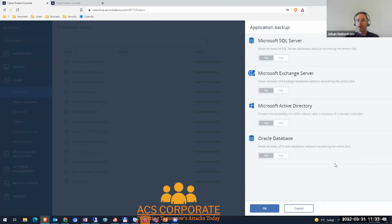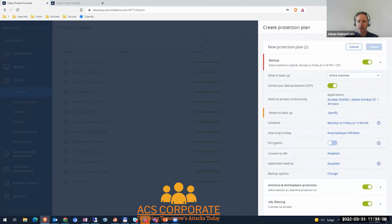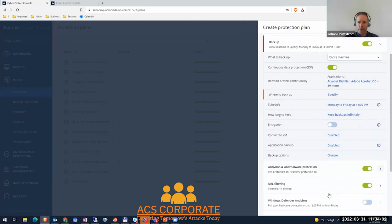If you run any types of databases, I do suggest that you run application aware. This will benefit you when you do need to do a restore, because then you can read out parts of the database directly from the backup. Otherwise, you do need to restore to a machine and then read out the parts that you want to restore. So that is very, very useful as well.